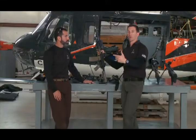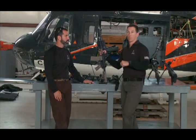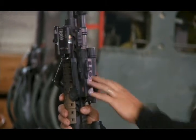Also, what I keep it on here for is a marking device. So if I need to mark a door for operators that aren't running night vision, I can mark a specific door on a property. Maybe there's a bunch of buildings. I can mark that door and the ground units know right where to go, okay, because I have an advantage position. Same with the IR laser system here.